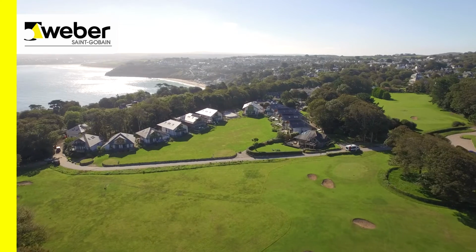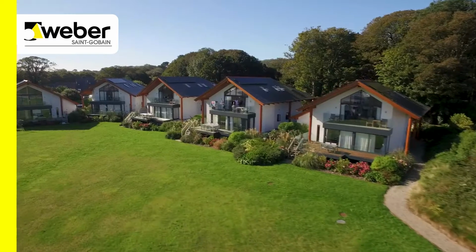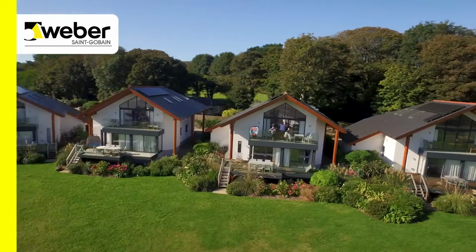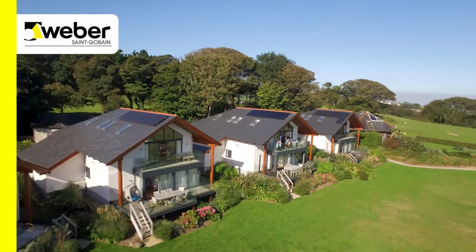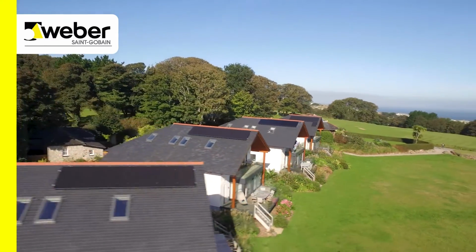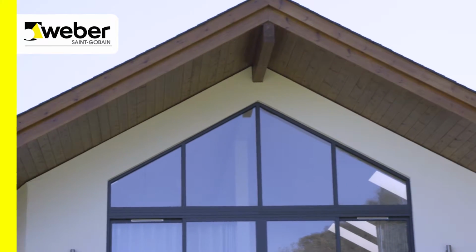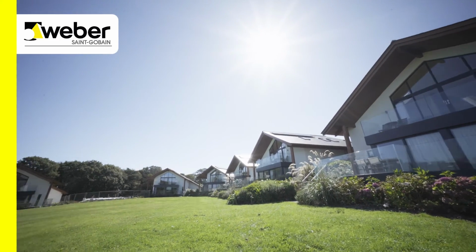We get the full force of the Atlantic gales here, so that was a big constraint when we were designing the lodges. Also, we're in a wooded location. We've got the Tregenna woodland around the perimeter, so that could create algae growth. So we needed a render system that would withstand the elements and that would not give us a maintenance problem in the future in terms of mould growth.